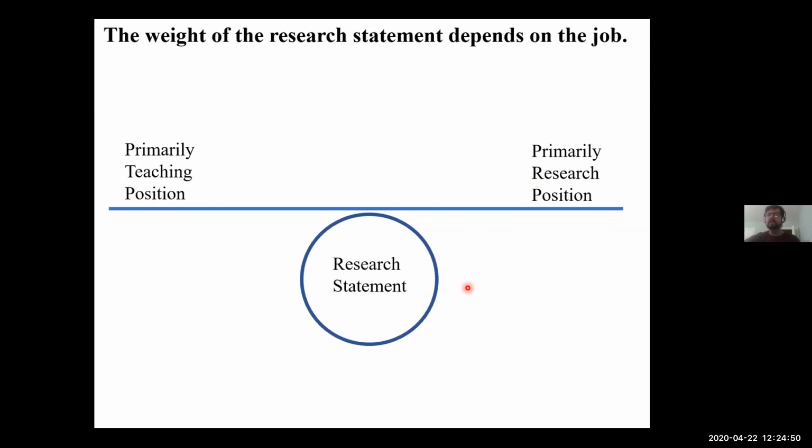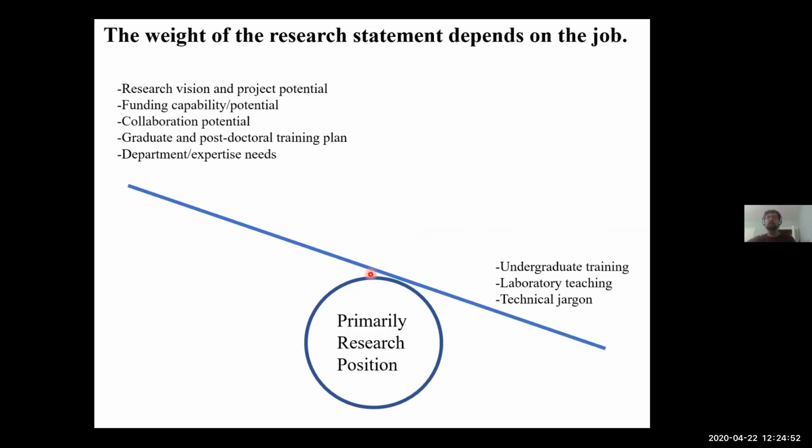So what kinds of things might you want to weigh? Well, for primarily research positions, you really want to look at your research vision and your project potential. Again, what kind of potential do you have for getting funding? If you have funding, fabulous. You're going to be a very sought after candidate. If you don't have funding, what's your potential to get it? What's your grant writing experience? Have you gotten anything as a postdoc? Have you submitted a grant?